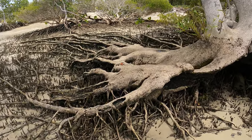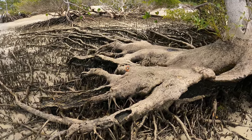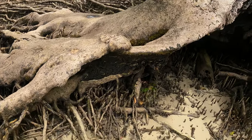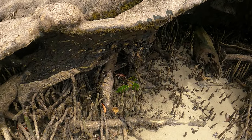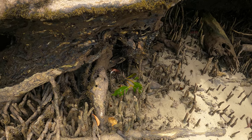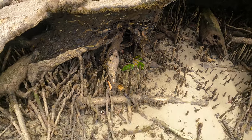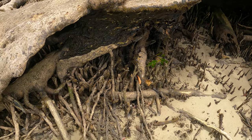I had to be very careful because the moment these crabs sensed movement, they went back into their apartment complex and hid within this mangrove tree. But we just got a glimpse of some of the ones that have made this their home. They were everywhere.